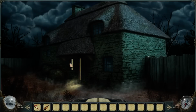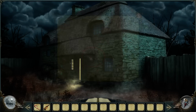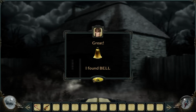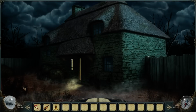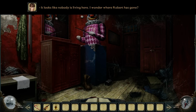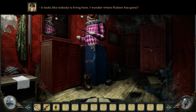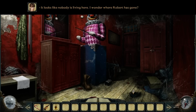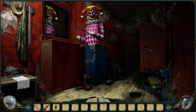Find a violin, the world's smallest violin. Found a bell. It looks like nobody is living here. I wonder where Robert has gone. Oh man, clowns. Scary. Something on the door. Nope, something on the floor.